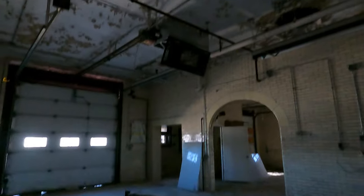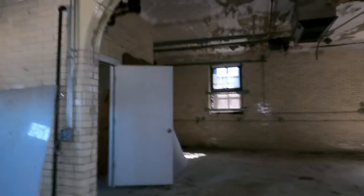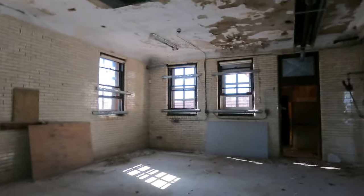Been gutted pretty good. That's the door. You can see it's really long because the truck would have had to pull in. And then this would have been the ambulance bay. Ambulance would have pulled in.